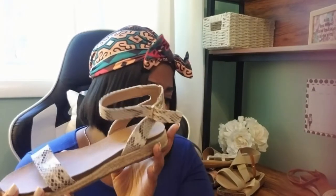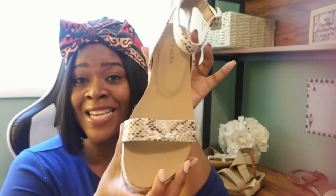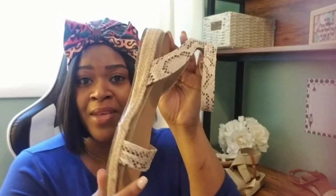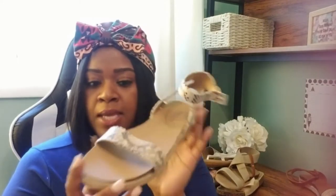How much did I pay for these? These were $19.99. Oh no, $16.99. I'm looking at my notes down here, y'all. These are only $16.99 on Zulily.com. Really cute. Again, I could throw these on my little maxi dresses or shorts, and these will be bomb. I love these.